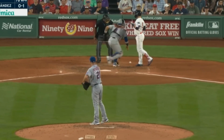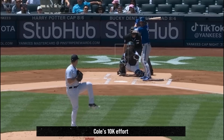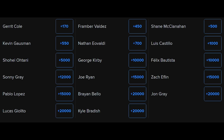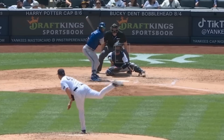Gerrit Cole had a strong outing with 10 Ks in 6 1/3 innings, giving up 2 runs, and further solidified himself as a Cy Young leader for the AL. He's currently plus 170 at FanDuel. He relied on his fastballs up to 99 miles an hour and these changeups, sliders, and curveballs.